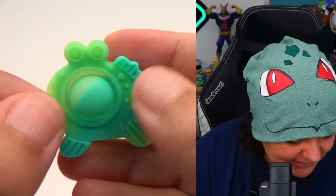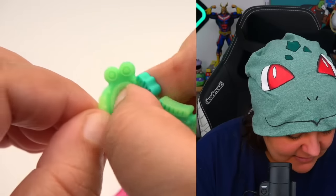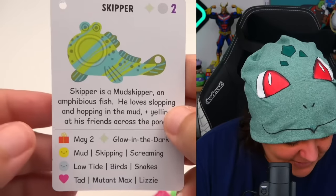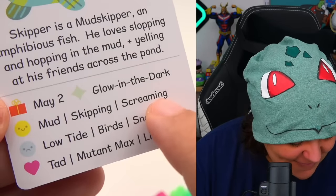So the pop here is the mouth. Let's hear it. Very nice. Very good. I do like the textures. They're not as good as some of the other ones, but it's okay. This one's name is Skipper, also glow in the dark. It loves screaming. That's hilarious.